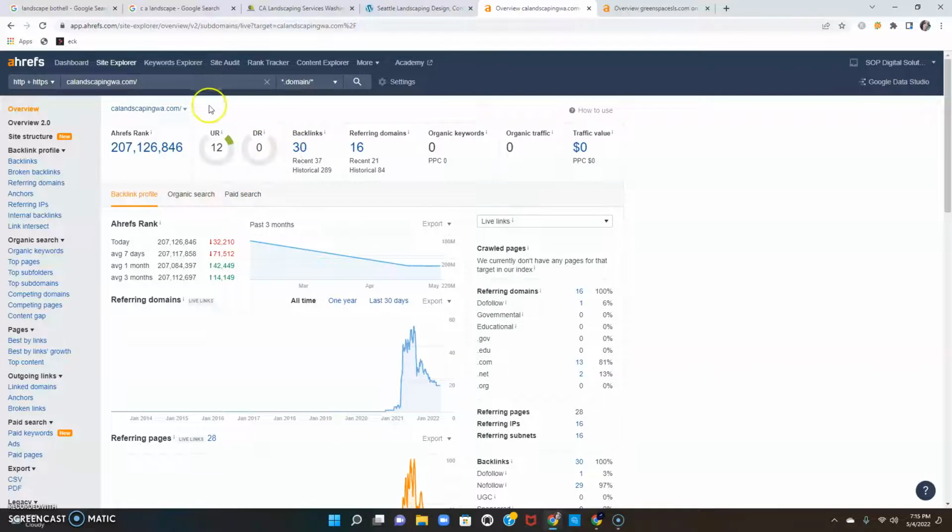So let me explain to you the two most important factors. That's right here. That's the UR and the DR. What your UR is, your trust factor rating. What your DR is, your power rating. These two numbers right here are determined by this right here, which are backlinks. What a backlink is, essentially, a shout out from another website to yours. And what that does for your site is it gives you, number one, exposure, number two, credibility, and number three, power. So backlinks are incredibly important for your site.